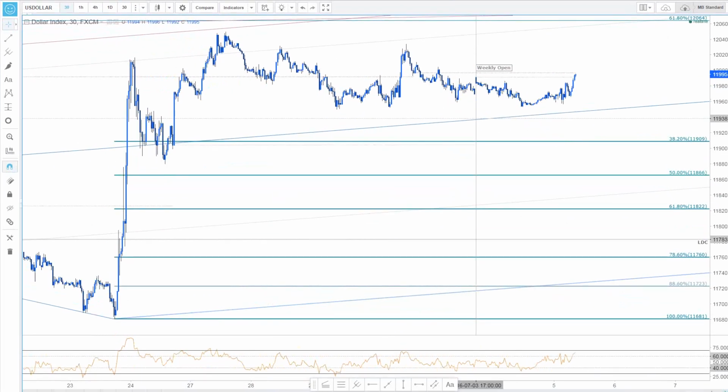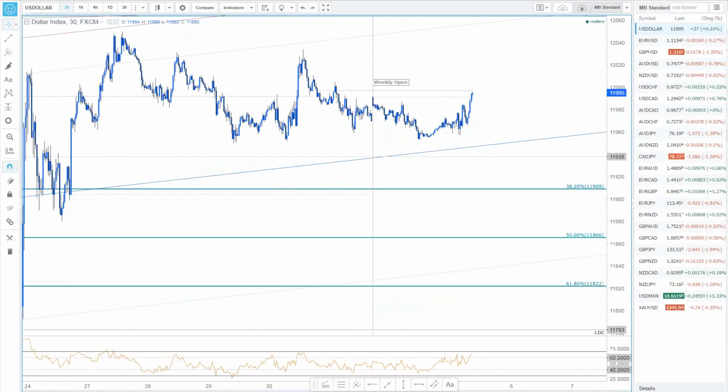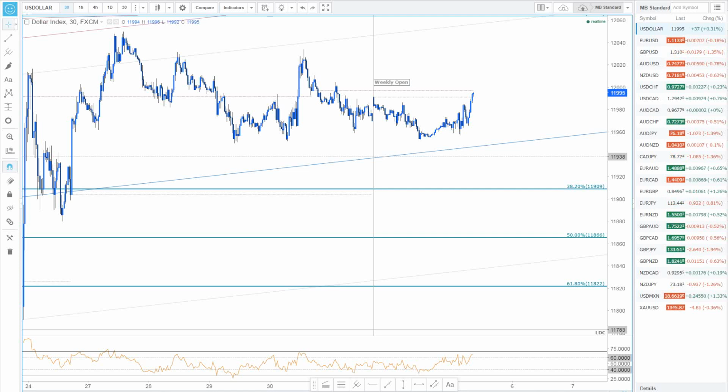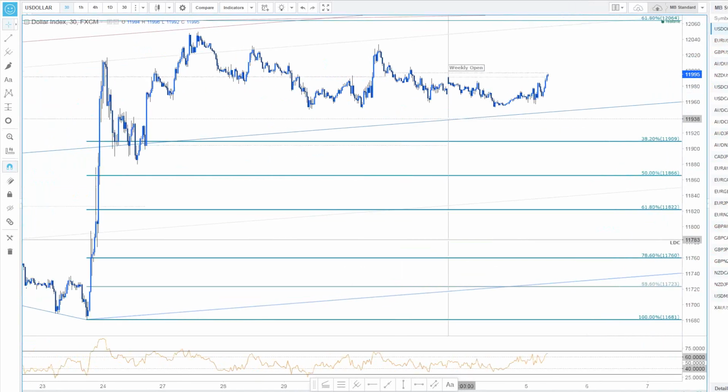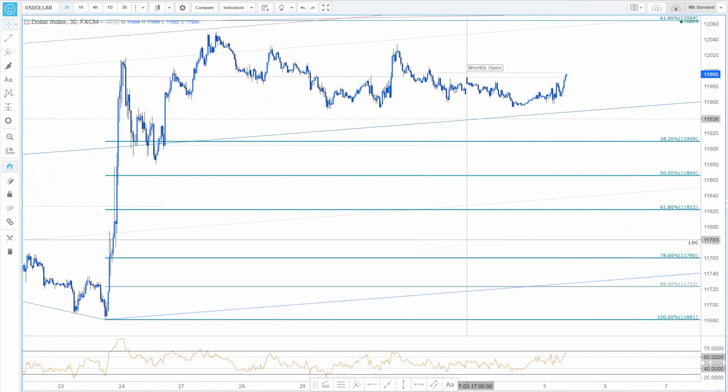So almost done with the transfer. It's going to take a little bit longer. This is what I've got so far. If you guys have any questions on any of these pairs, we're all set up and ready to go. But certainly we'll be shifting over to this charting platform over the next few weeks. You got it, Eileen.